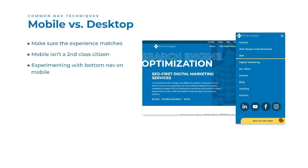And then experimenting with bottom nav on mobile, seeing this more and more on e-commerce sites. What I mean by a bottom navigation is where the main navigatable elements from your navigation are actually within thumb reach on a mobile device. Like how most apps are. Yes, exactly. When you see an application on your phone, usually it has a bottom navigation, whereas most websites have a navigation up at the top. It's a little harder to reach.